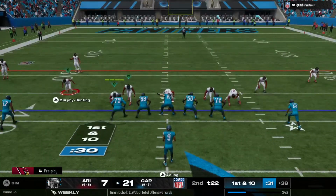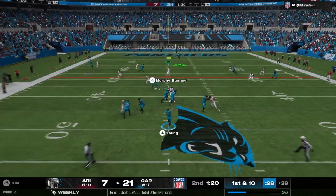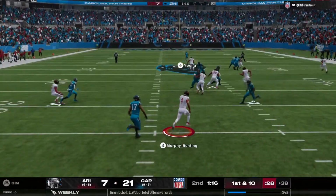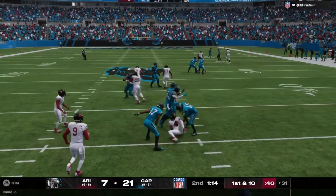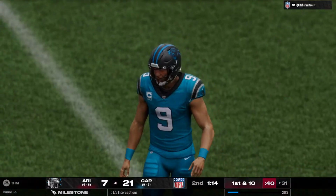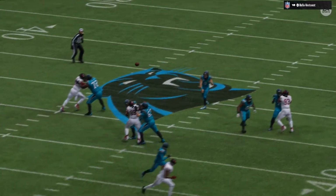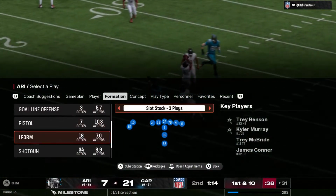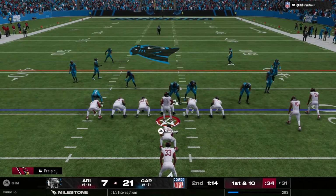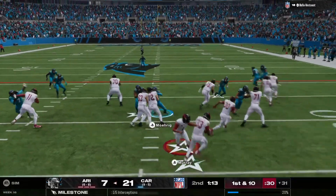Set up. Cougar 19. Ready. Now Young. That's over the middle and intercepted. Picked off by Sean Murphy-Bunting. And the Cardinals will take over here just past the 30. When you find yourself in this situation, Mike, you're on defense, you're defending your own goal line, you got to take some chances. You got to try to force a turnover and make a play and get off the field. That's exactly what this defender did. Takes a chance, bets on himself, and comes away with a pick to save them some points.